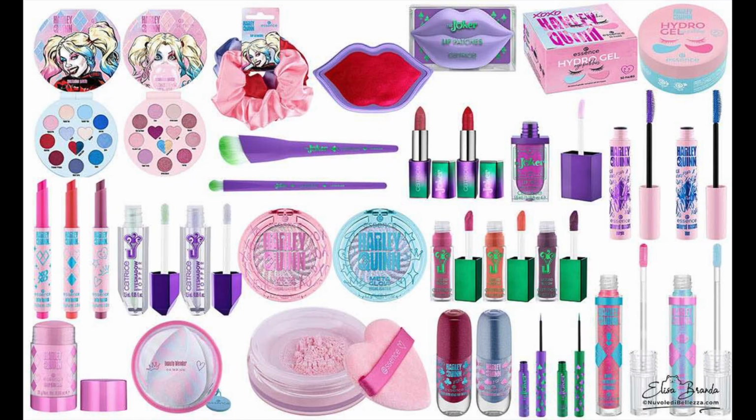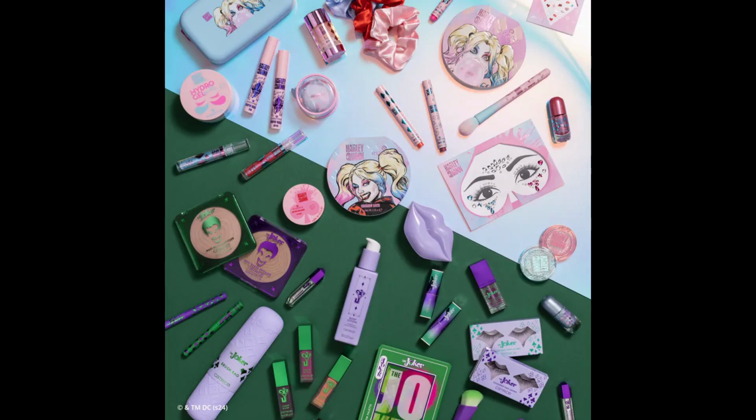Then we have something new coming to Essence and Catrice, because they're essentially sister brands, and Essence has taken on the Harley Quinn aspect of the collection and Catrice have taken on the Joker. Now this isn't available yet, but it is coming soon. There's a lot of stuff here, everything from highlighters to bronzers to skincare to eyeshadow palettes, eyeliners, nails, brush tools, you name it. Now I don't think this is necessarily a bad thing because they're a very affordable brand, so if you're into the whole DC universe and you're a bit of a collector, this could be the thing for you.